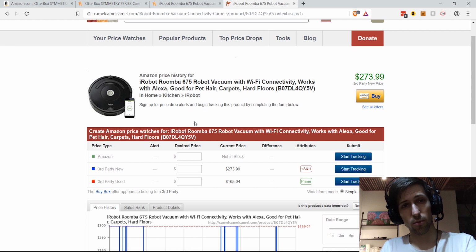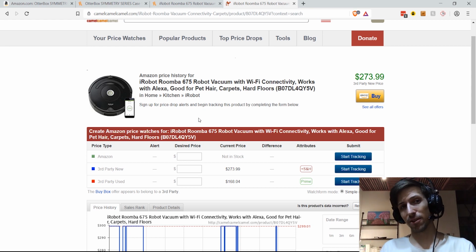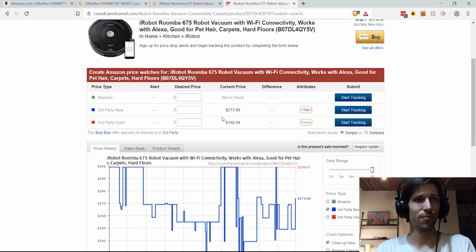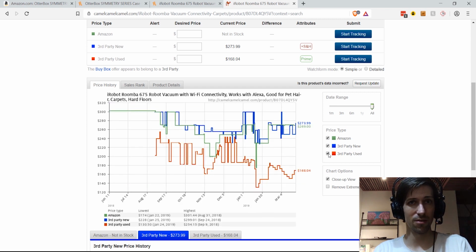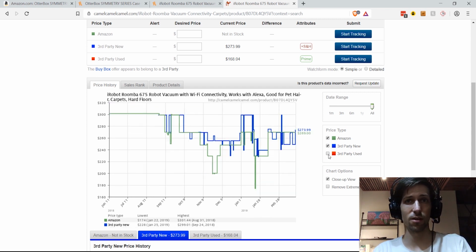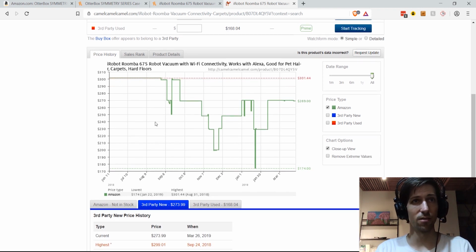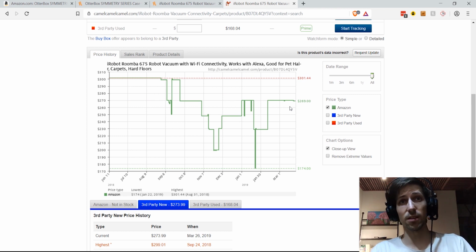I do think, for what it's worth, the CamelCamelCamel website is a bit more outdated. It is a really functional website, but it maybe doesn't have as modern of a design, if that bothers you at all. So we can go down here and we can see third-party new price points, way more data once again. Checking Amazon and third-party used if we're interested in those. Maybe we don't care about used products, or maybe we don't even care about third-party and we only care about Amazon. Well, there you go. More data points over time than you would see on Join Honey. And I think that's really the most important thing when you're actually trying to hunt for bargains.